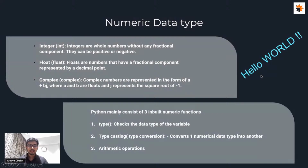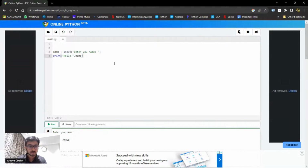Now Python mainly consists of three built-in numeric functions. Firstly is the type function. First we will study how the type function works, so we will go back to our compiler. Here I will type a variable, let's say number equal to 10. As I said, this does not involve any decimal point or any imaginary part, so this 10 will be an integer data type.